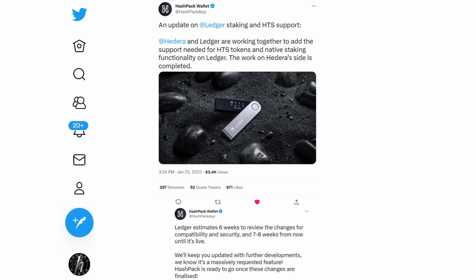Now, of course, we're really used to delays here, so we can guess this is going to be about 3 months out, but it was still really good to see that we do have a timeline for when Ledger is going to support native staking and HTS tokens.